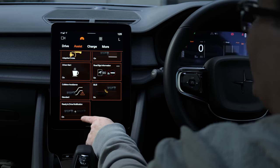Ready to drive notification, I really like this. So if you're at a set of lights and you're daydreaming a bit, which I tend to do from time to time, and the lights change, it'll give you a little ding: hey, the light's green, wake up and go.